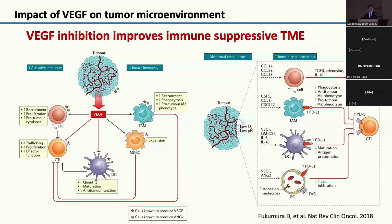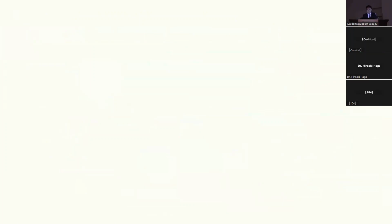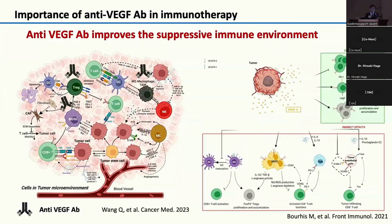So that's why we should use an anti-VEGF antibody in HCC's ICI combination therapy. Of course, you can see that if you use anti-VEGF antibodies in the HCC tumor microenvironment, it suppresses immune suppressive cells such as Tregs, M2 macrophages, or MDSCs. So that's why PD-L1 antibodies such as atezolizumab can work to kill the tumor.